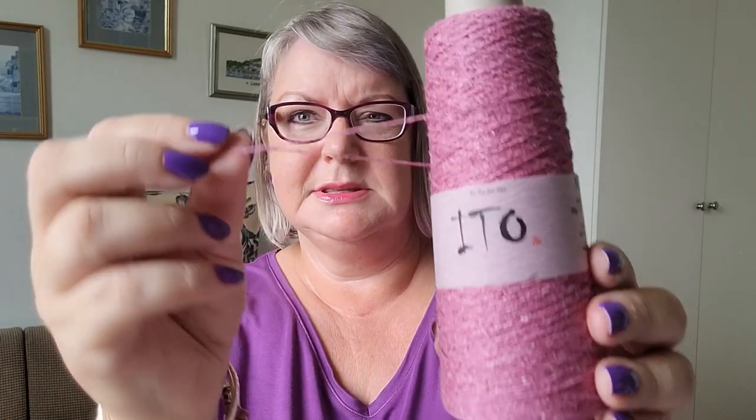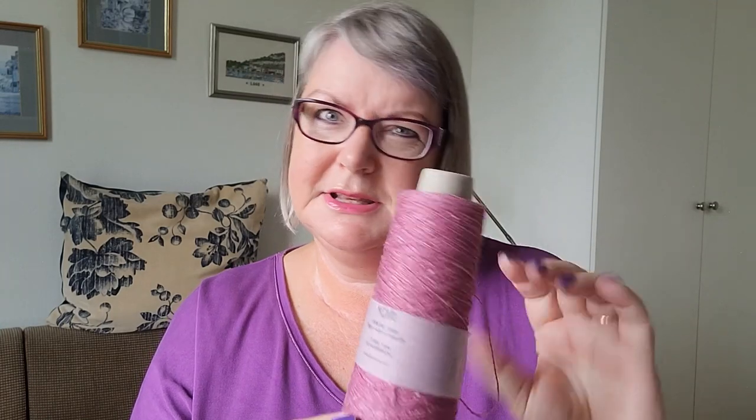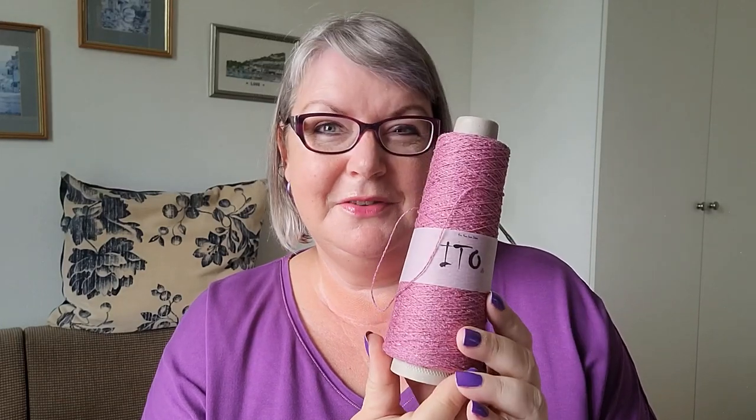And it's 100% silk. It's a slightly rough silk, I don't know if you can see, not like smooth silky silk, if you like. And it is 50 grams and 425 meters, so it's a lace weight. I have no idea what I'm going to use it for, but I really liked it. I like the color, something a bit different, so I decided to get that.